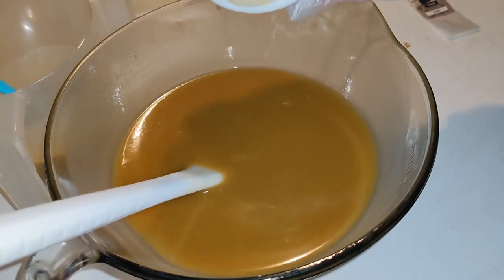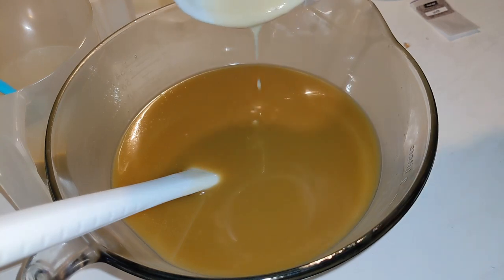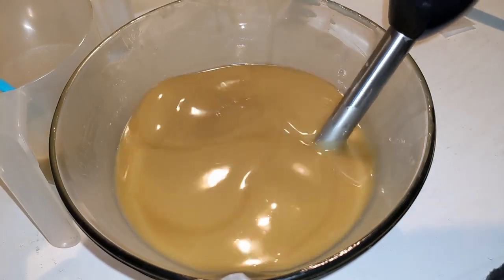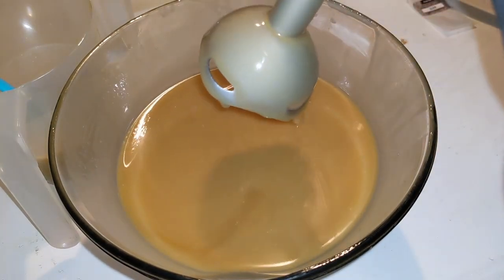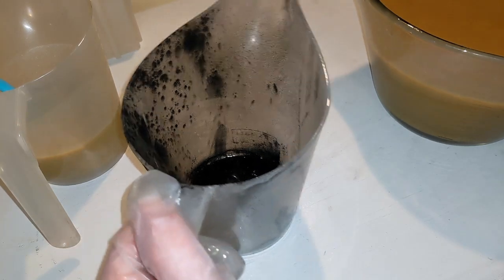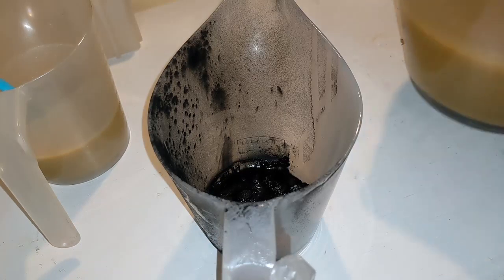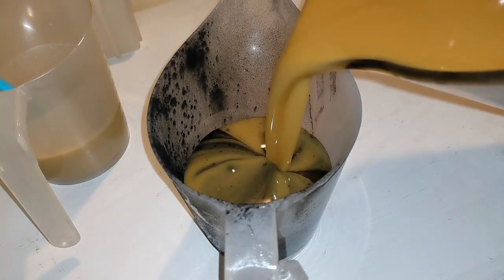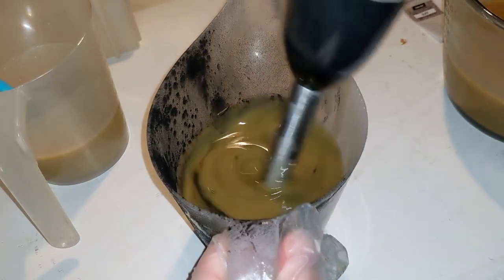So now we're going to add the fragrance, the colloidal oatmeal, the kaolin clay, the sugar, the coconut milk. What else? I feel like I'm missing something. Add some activated charcoal and coffee grounds. Look at how wild I was. Just poofed into the bowl. And we'll stick blend this.